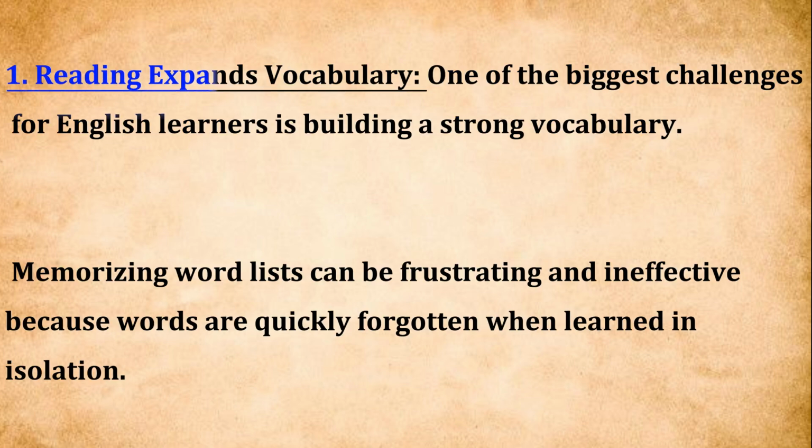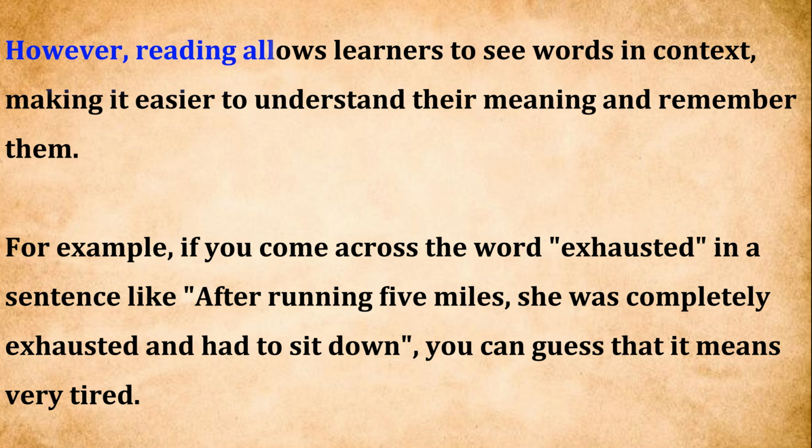1. Reading expands vocabulary. One of the biggest challenges for English learners is building a strong vocabulary. Memorizing word lists can be frustrating and ineffective because words are quickly forgotten when learned in isolation. However, reading allows learners to see words in context, making it easier to understand their meaning and remember them.